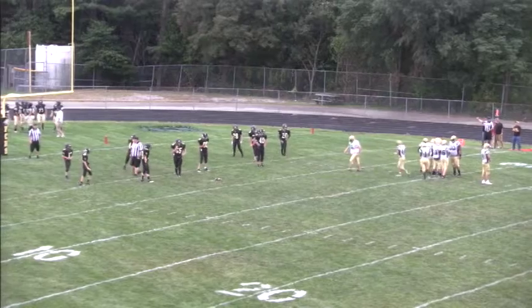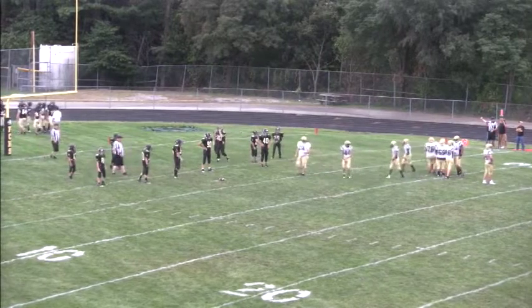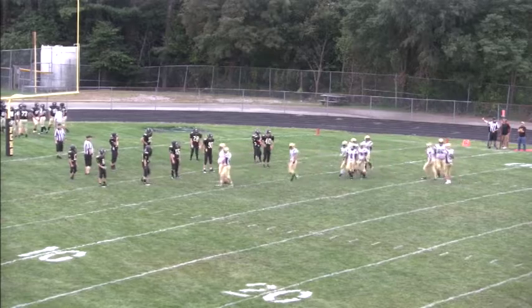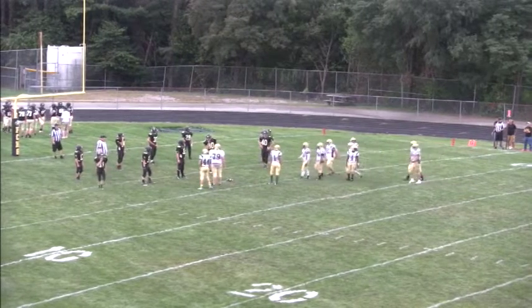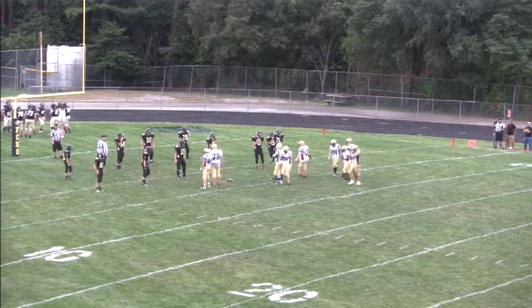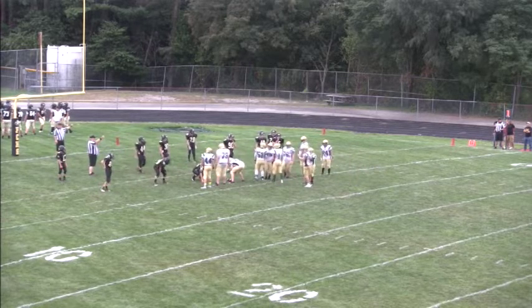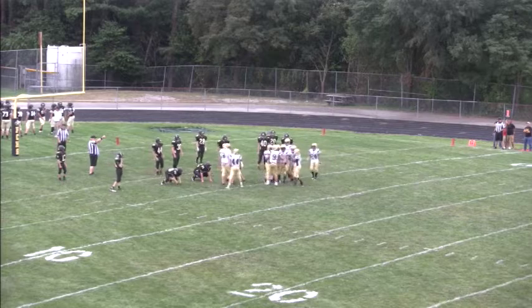this play. It's so hard to get the point after touchdown together because you got a snapper snapping, you got a guy that's got to hold the ball, and you got a kicker that's got to be able to kick it, plus you got blockers that got to block. And a lot of times early in the season, a lot of teams have chosen to go for the two-point conversion. The varsities had to do that over the years.